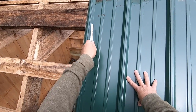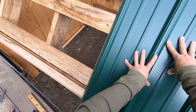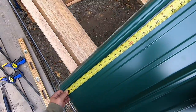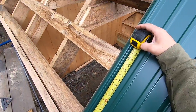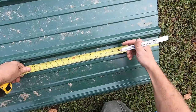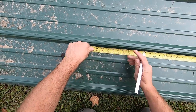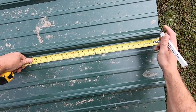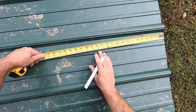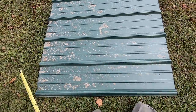Okay, so we don't need to drill here because the ridge cap is going to go on after. So we want to go 9 inches and 22.5. Do you remember that? What did I say? 9 and 22? This first sheet, I don't want to drill that side.